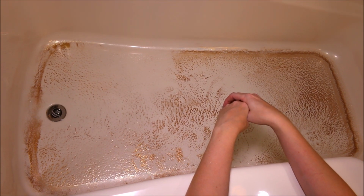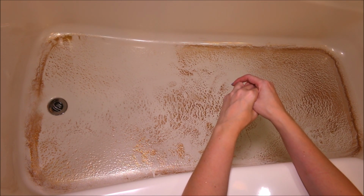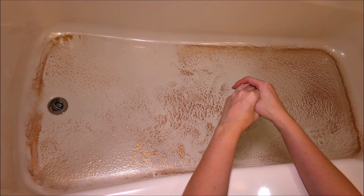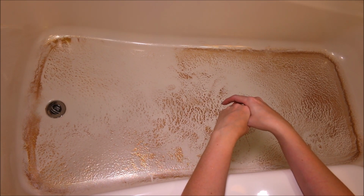As you can see, the tub does need a little bit of cleaning. I have a lot of glitter still left over on the bottom, and I am absolutely covered in beautiful gold shimmery glitter. This bath bomb was absolutely huge. It was very moisturizing, and as I've said before, if you've used Intergalactic, you know already what it smells like. I do still smell the scent on my skin.